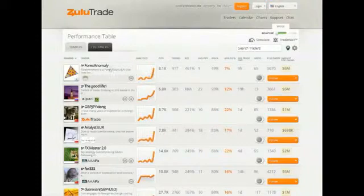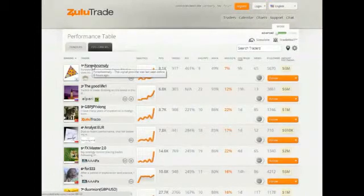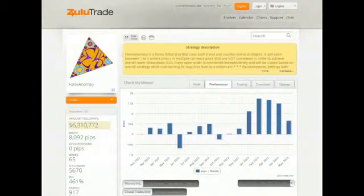You don't have to go with what Zulutrade say. You can go with whatever you're most comfortable with, really, and that's certainly what I've done. But then, you've not just got this information here. If I then click on this particular trader, it brings up more information, much more information in fact.